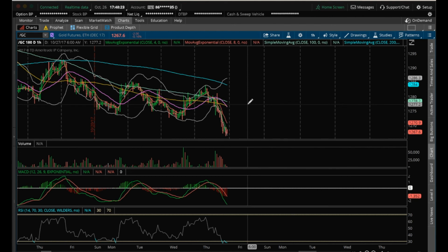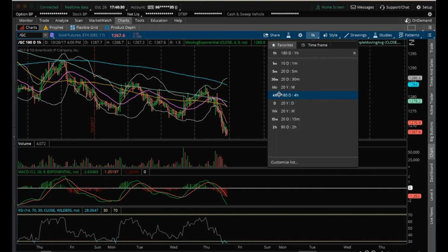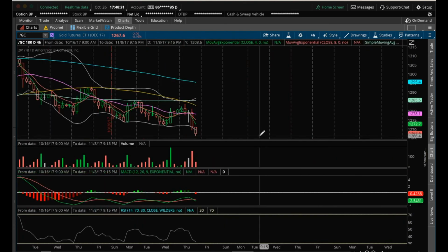And I would only day trade it at this point if you are looking for bullish positions until a higher high on that 4-hour is broken and a higher low is set on this 4-hour chart.